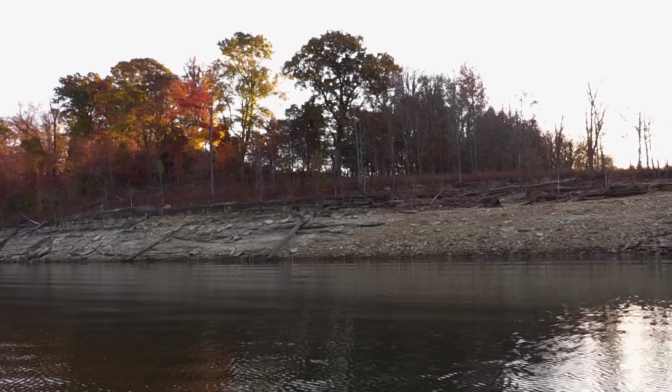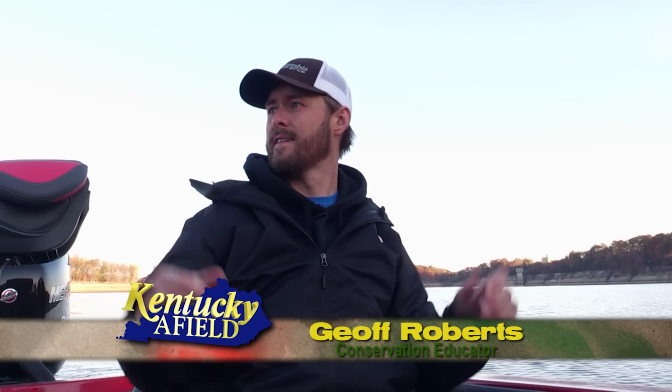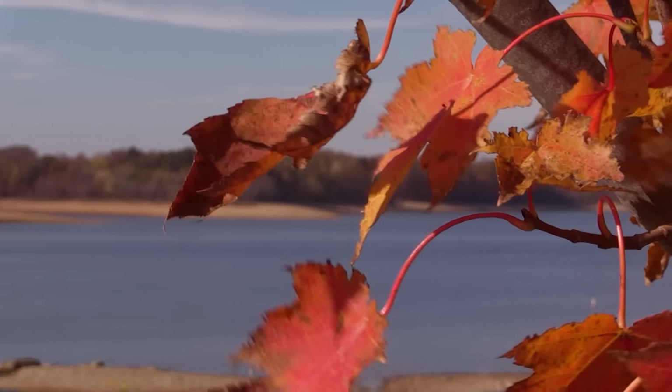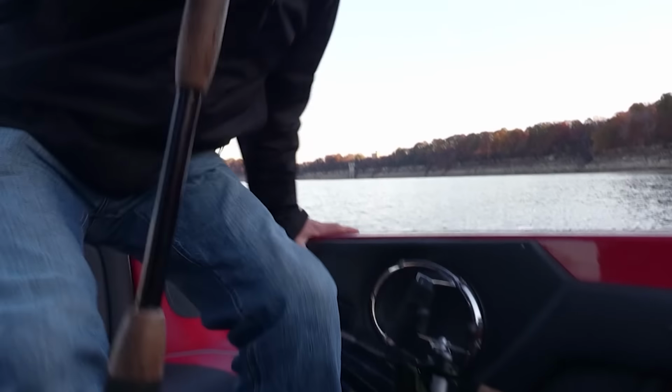You warm up really fast when that sun comes over the bluff here. I tell you what, another thing I love about fall fishing is the view. Oh yeah. You got the changing leaves, wildlife is really active, and hopefully we'll get to see some wildlife today.